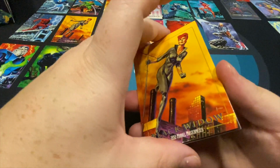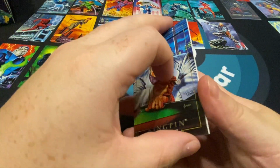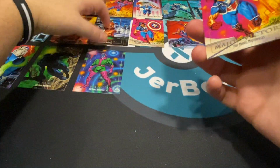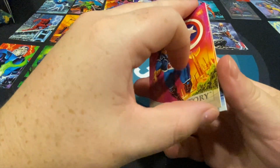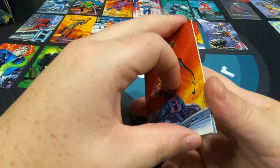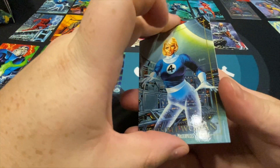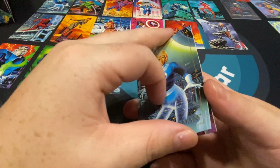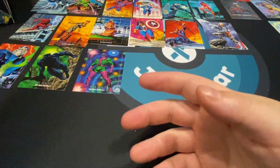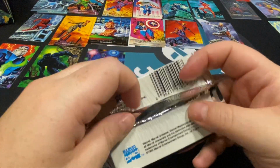I want to get the Sabretooth versus Wolverine battle card. That's kind of where I want to be. So there's Kingpin again. Yeah, I think this was sequential because this was what we had last time. Yep, this guy. We had Hawkeye, and Hawkeye, you're there. Here's the Invisible Woman again. We started out with this card, and Doc Ock. So all doubles out of that pack. So Wolverine, bring me some luck here.